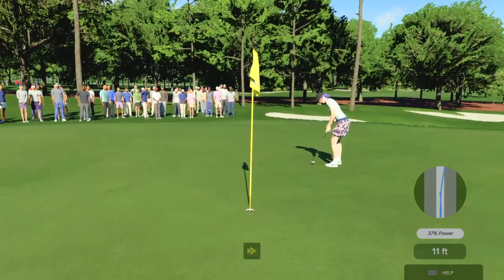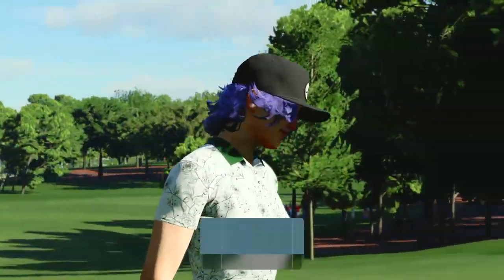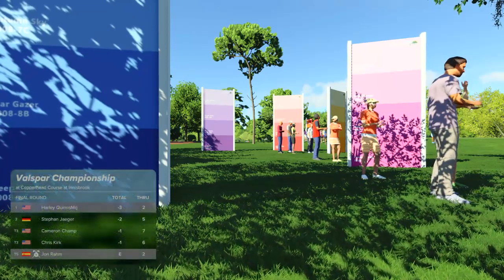Now that's how you roll the rock. Yeah, they're good momentum makers, those ones. Good putt for birdie. Currently at -3 for the event.